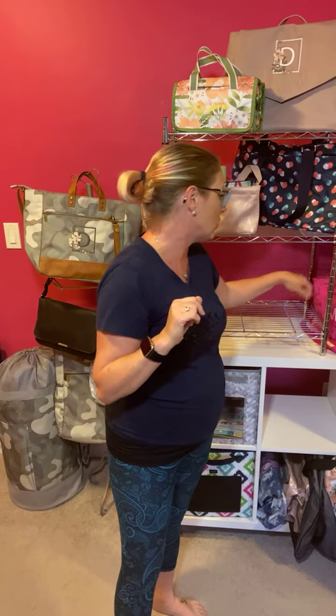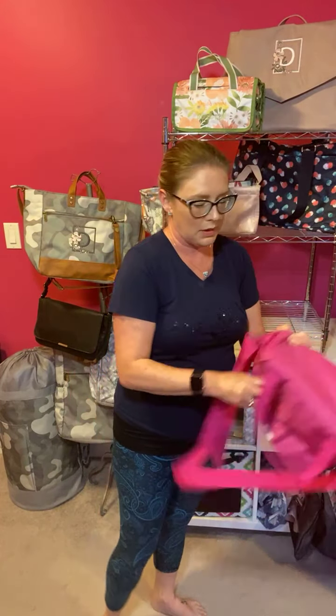The next one I'm going to show you is the around the clock thermal. So this one is our most popular adult size thermal. This print is old. It's from a couple of years ago, but they haven't changed at all. So you can see here, I have my monogram on here. I love this font. It's one of my favorites.